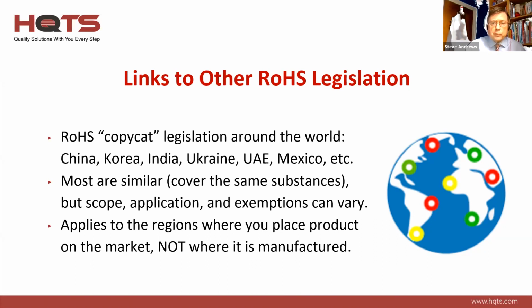And some exemptions are in place in some of the geographic regions that are not in place in Europe. So you have to be very careful when you look at these pieces of RoHS legislation, depending on where you're placing product on the market, because they can vary. Next slide.